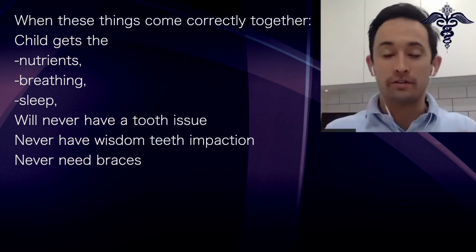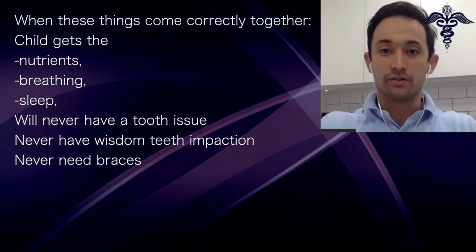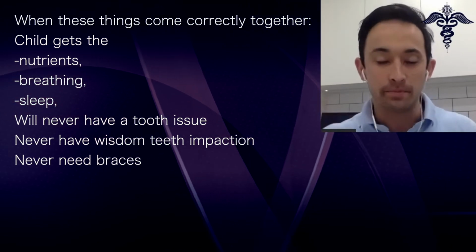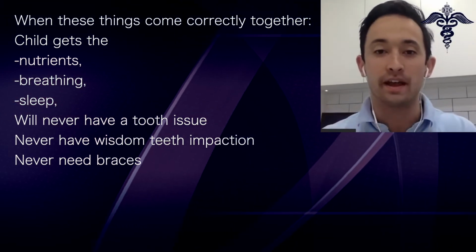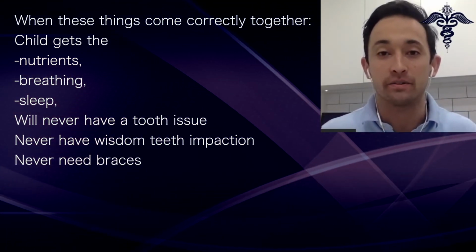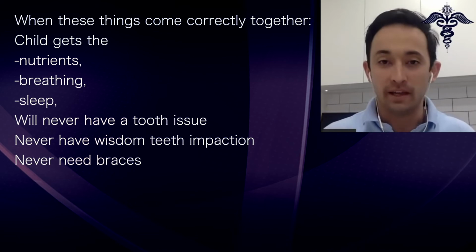So when all of those things come together, a child grows and develops. The nutrients that they eat and the air they breathe and the sleep that they get, all of those things come together, and they'll never have a tooth issue. They'll never have wisdom teeth impactions. They won't need braces.